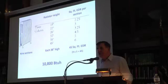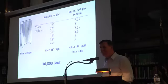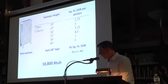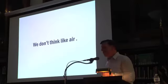You go to the next radiator, measure that. Next radiator, measure that. Right? Go from place to place. This is where you get to be the heating guy. You get to go everywhere. Very simple. We don't think like air.